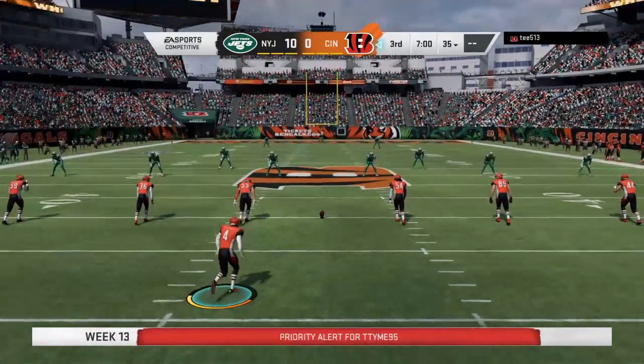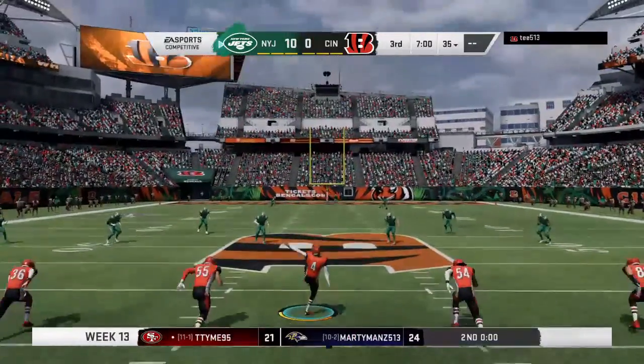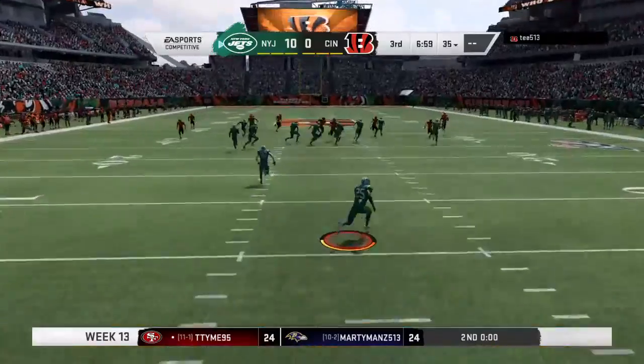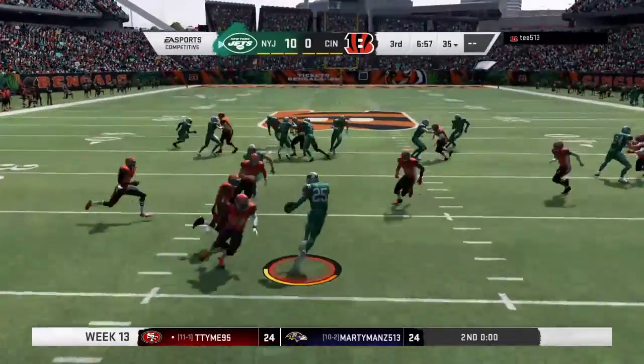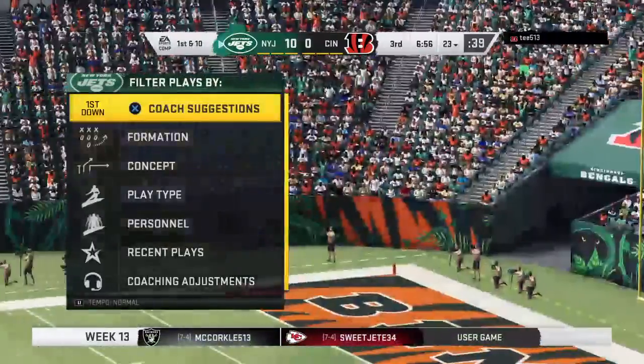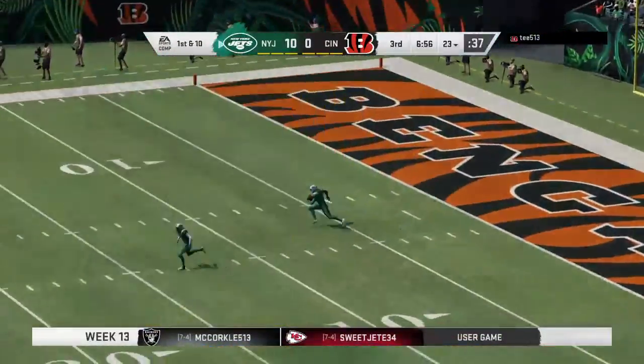Coach, and the Jets set to receive this 3rd quarter kickoff, and they have the lead as well as we are underway in the 2nd half. This will be taken in at the 1. And he'll bring it a few past the 20 to the 23-yard line. Let's go.